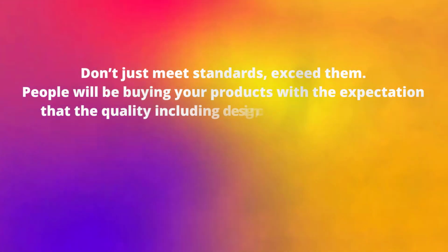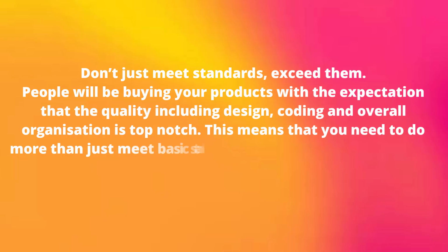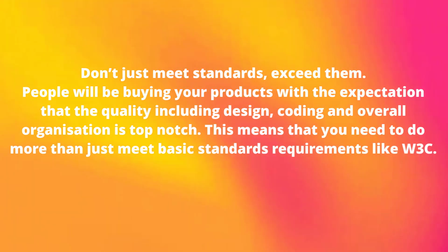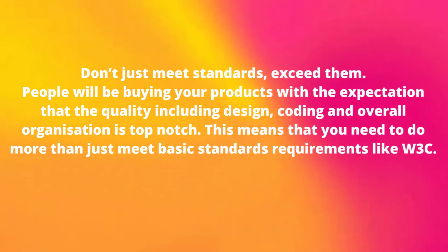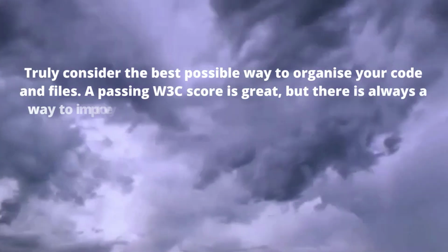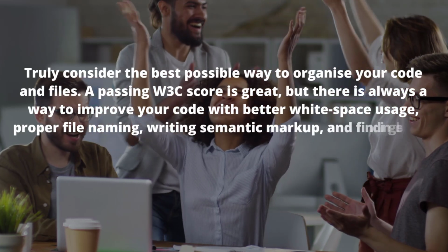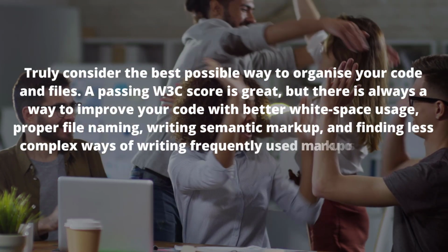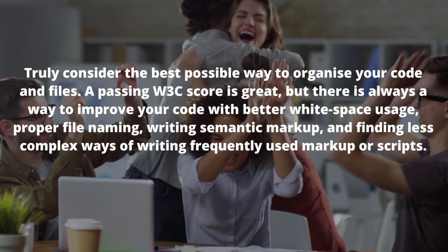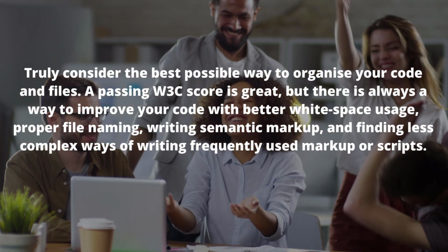People will be buying your products with the expectation that the quality, including design, coding and overall organization, is top-notch. This means that you need to do more than just meet basic standards requirements like W3C. Truly consider the best possible way to organize your code and files. A passing W3C score is great, but there is always a way to improve your code with better white space usage, proper file naming, writing semantic markup, and finding less complex ways of writing frequently used markup or scripts.